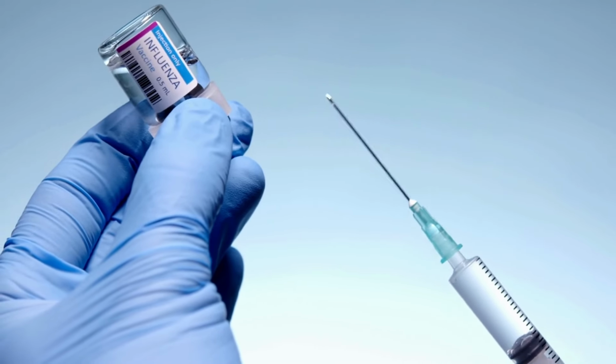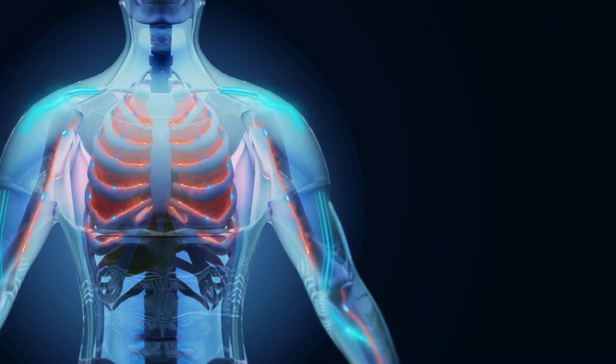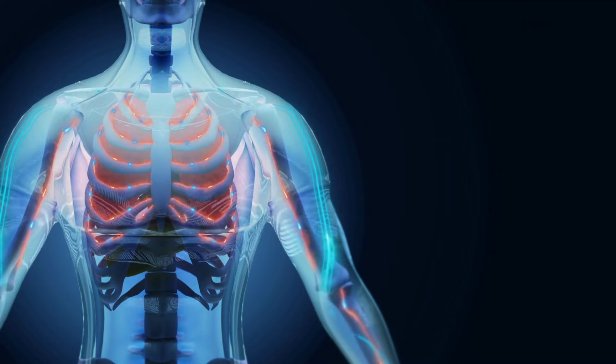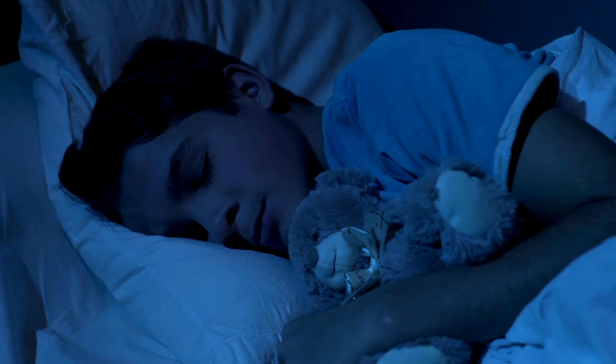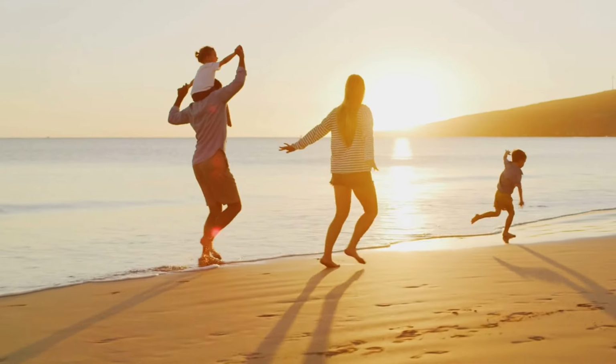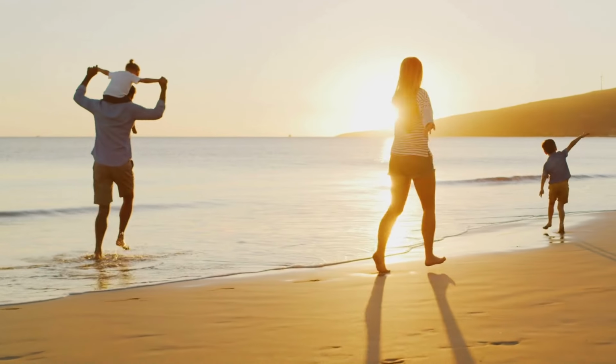it in the future. To keep your immune system in top shape, it's important to maintain a healthy lifestyle. Eat a balanced diet, get regular exercise, sleep well, and manage stress. These habits give your immune system the support it needs to protect you.